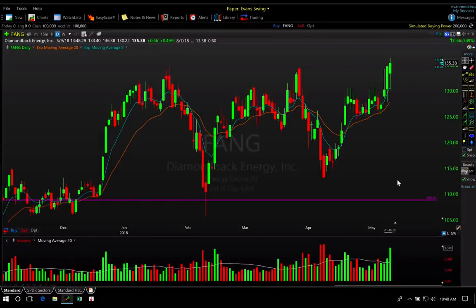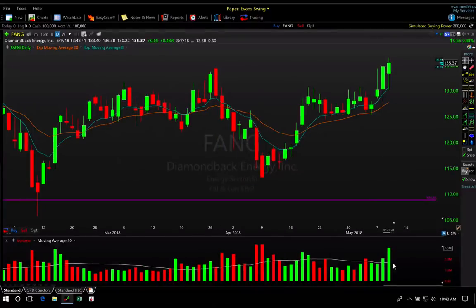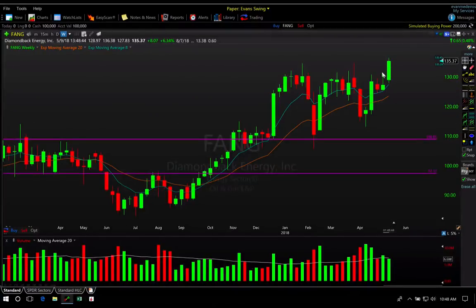And finally, last from the oil energy sector, we're looking at FANG here. I believe this reported earnings today. Take a look at the volume coming in, probably going to get the largest volume day here of the year. And if we look at the weekly chart, here's what we're trying to resolve above in Diamondback Energy, FANG. We've got a year-long sideways base that we've been moving in, about 110 to 130 or so. And this week, we're trying to finally break to new weekly closing highs and clear above all of this recent supply in here.